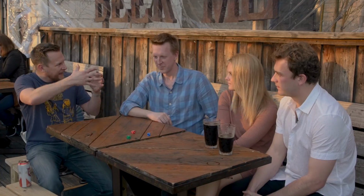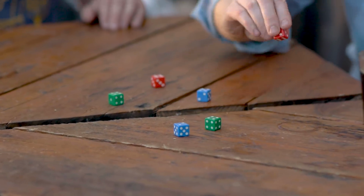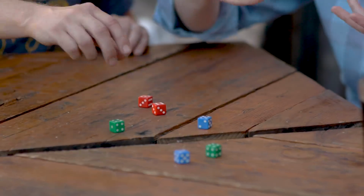Which eventually the edge comes out, right? Exactly. So now that you know how it works, I have the same dice. They're the same in every way. Same color, same number combination. So this should double your chances of winning. And now you know what to choose.